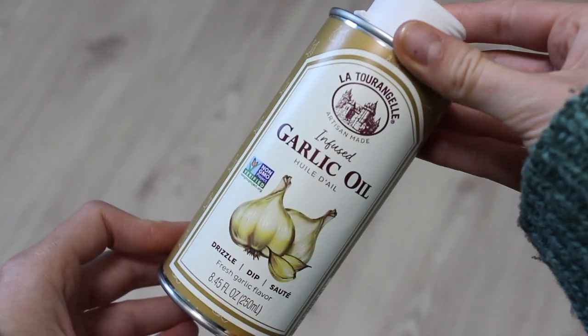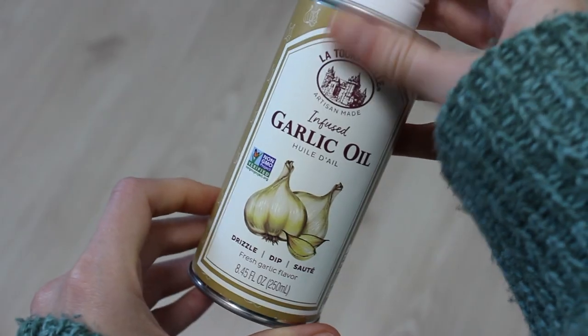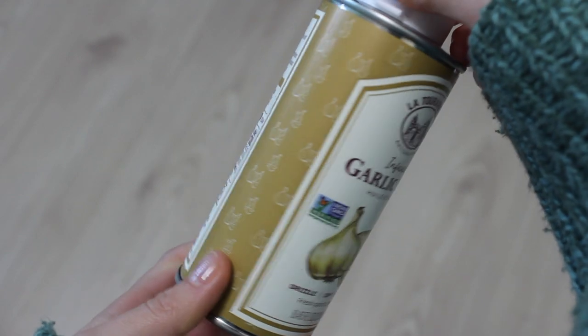Now, like I said, I'm an old soul. I buy olive oil online. Now, this is not just another olive oil. This is infused garlic oil. Who doesn't love garlic? Who are you people? It has an aromatic bold flavor. Infused with fresh aromatic garlic from a 5-generation family-owned farm in France, our infused garlic oil is delicious for dipping and drizzling as well as high heat cooking, which is just what I love to hear.